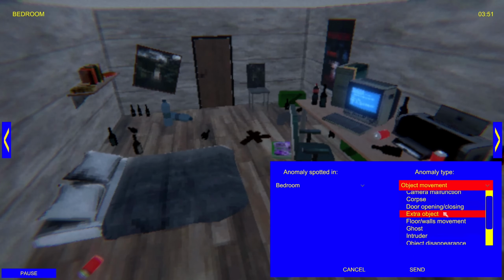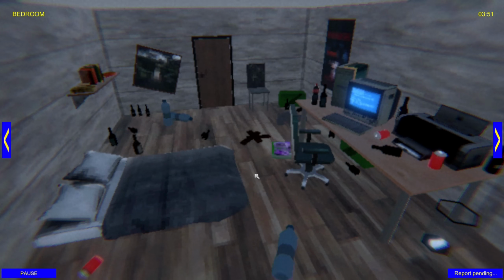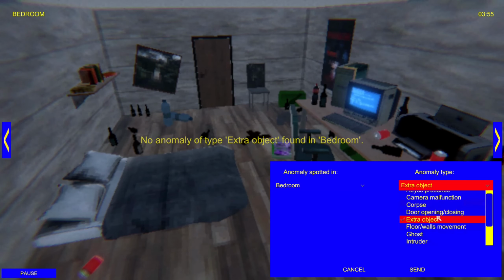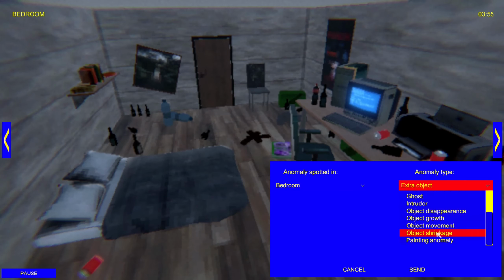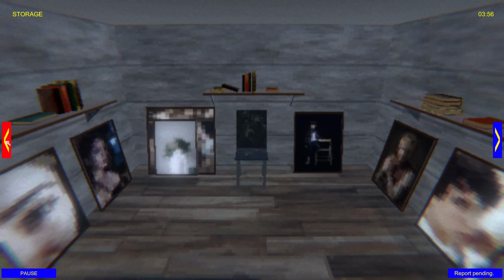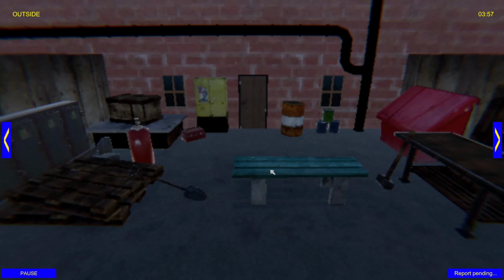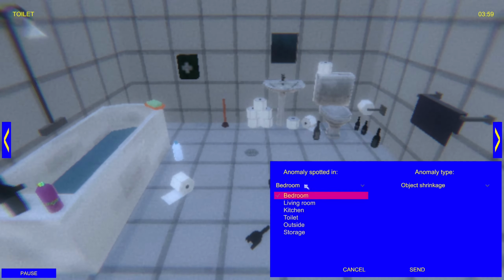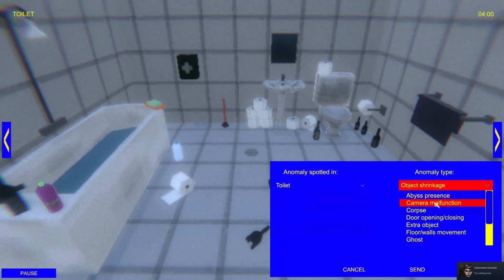Bedroom. What did I think? Extra object, maybe. There we go. Did the chair shrink? Was the chair always this small? I do remember the printer being extremely large. I don't know, man. Let's try shrink it. Object shrinkage. I feel like there's something horrible happening in one of the rooms where I'm not looking. So let's check. Nope. Okay. Also, did that JEEBUS jump scare, that was really close. Maybe something in here, I don't know. Toilet, why do we have so many broken bottles?